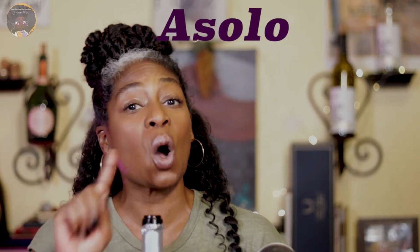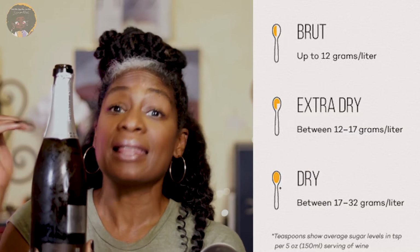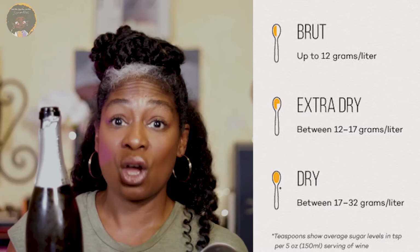There are 4 different levels of sweetness with Prosecco. It starts off with dry, then extra dry, then brut, and you can do extra brut, but that has to come from a specific region. This particular one is extra dry, and the Trader Joe's is brut. You'd think extra dry would be the driest, but no, dry is the sweetest, then extra dry, then brut.